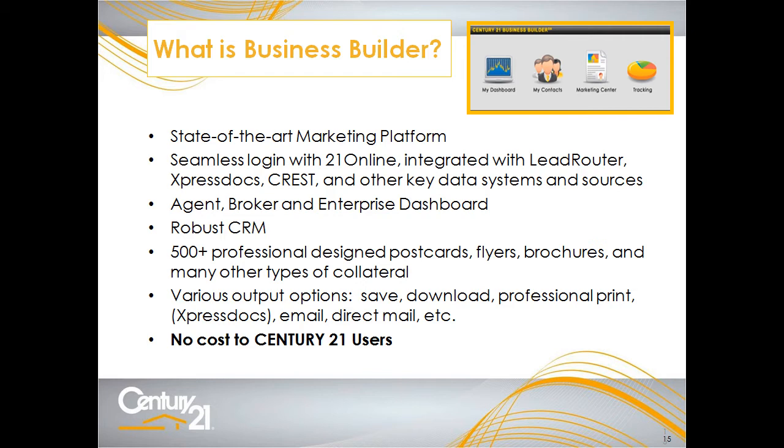It integrates directly with Crest, as I had mentioned, so when you input listing information in Crest, that listing information is going to be able to be pulled into the marketing pieces on Business Builder so you can send out pieces on your listings. It also integrates with ExpressDocs, which is our supplier company. So if you wanted a piece and you wanted certain things printed professionally or put into a certain type of brochure, it integrates directly with ExpressDocs as well. It also has dashboards which make it easy for you to click and go right into what you're looking for. And that's that dashboard on the home page. And again, I'm going to show you that in more detail. There's over 500 different templates and designs. We're going to talk about that a little bit too.